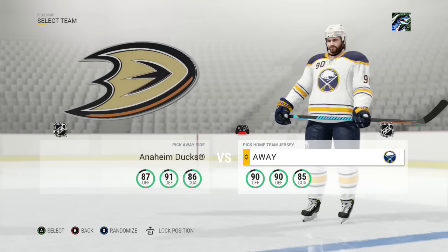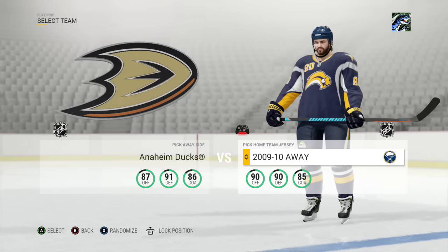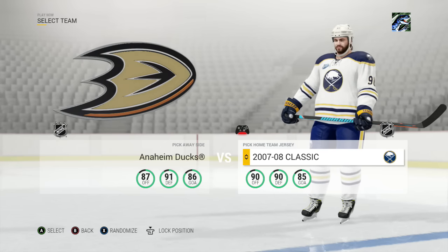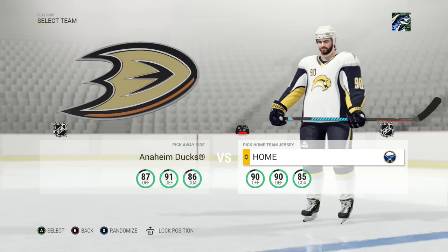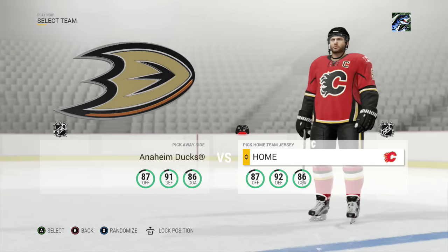NHL 17 looks like a really fun game. It's been fun. The Hut's been fun. ESHL was a lot of fun in the beta, and I'm just hoping that all this keeps up this year, especially with the Devils doing good this year, because whenever the Devils do well in real life, I always feel like playing more. Franchise mode looks really sick as well and all that stuff. So as long as this game is fun, I'm gonna enjoy it.